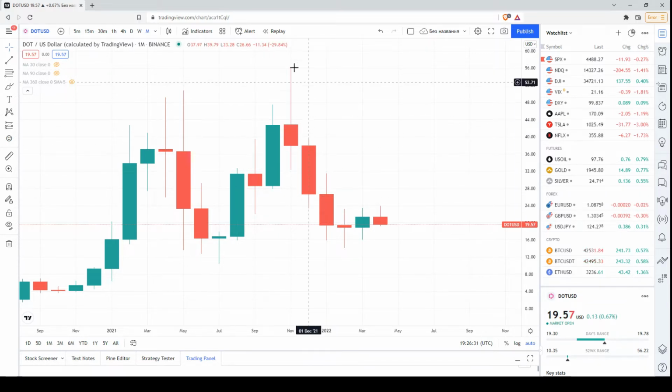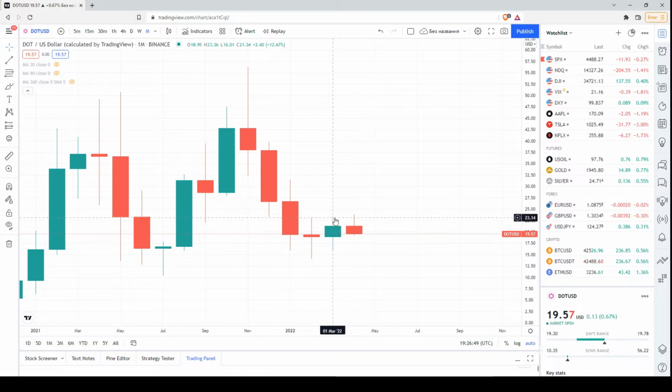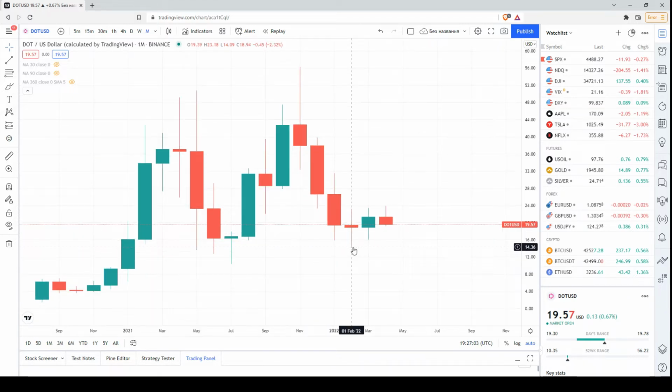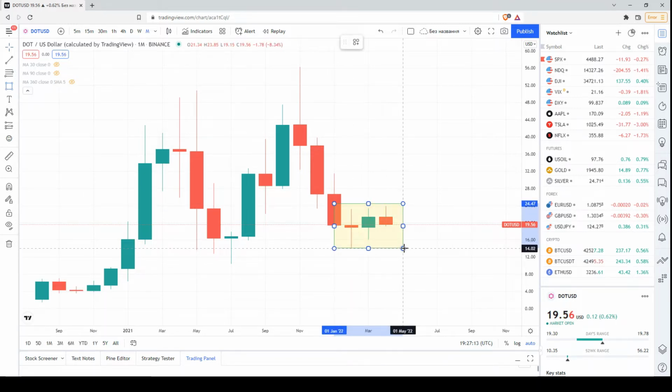Here, let me remind you that we had a sequence of mainly bearish candlesticks with lower highs and lower lows. But after this drop, a small bullish candlestick formed in the previous month of March. This candlestick has a local high at the level of the previous one and a local low slightly above the previous candlestick's local low. That's why it's a small sign that the bulls are starting to support the price here, because we don't have lower highs and lower lows, and this is some kind of relief after the bearish pressure.